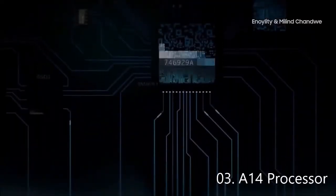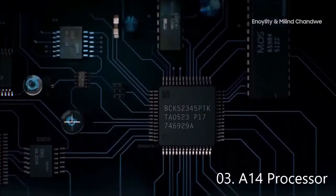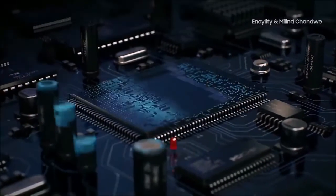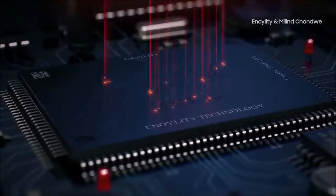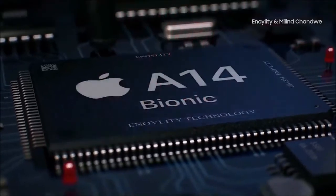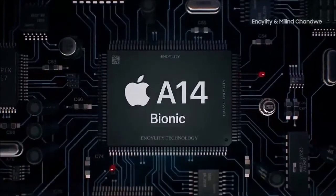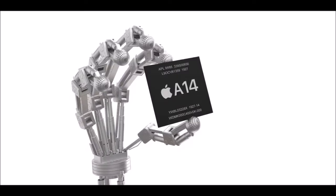Number 3. Coming hot off the heels of the A13 Bionic in the iPhone 11 Pro is the A14 Bionic. This processor is significant in multiple ways. The A14 is Apple's first CPU to feature a 5nm process, which essentially means the processor is going to consume less power while simultaneously offering much better performance than the A13.